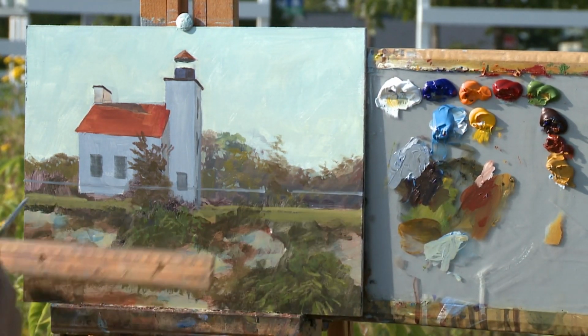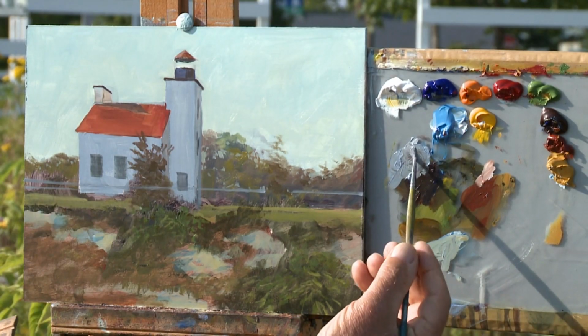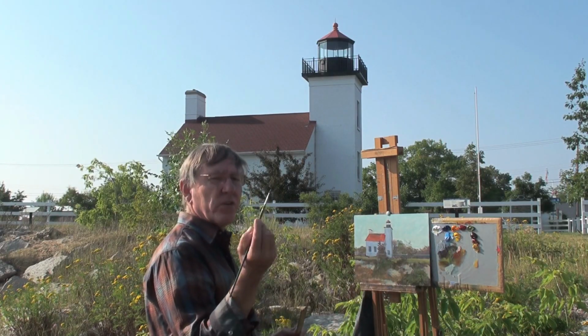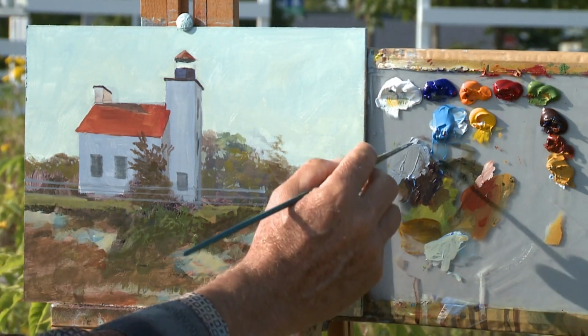Yeah, that adds a little bit of interest. The trick to this is to load your brush up, put a lot of paint on it, then sort of twirl it at the end to get the brush up to a point. Here's the third rail. That should do it.